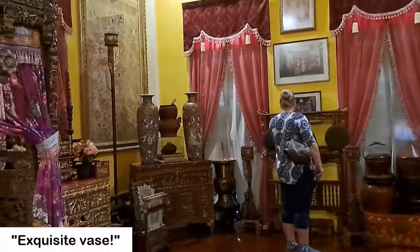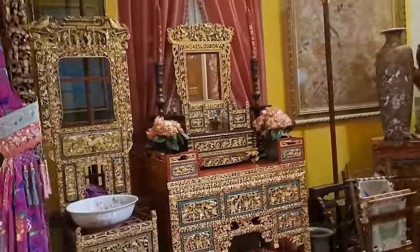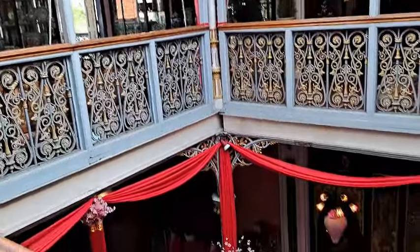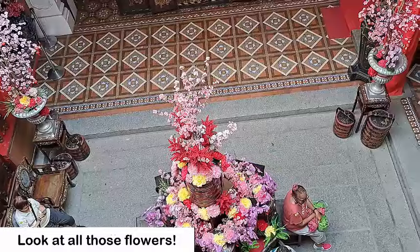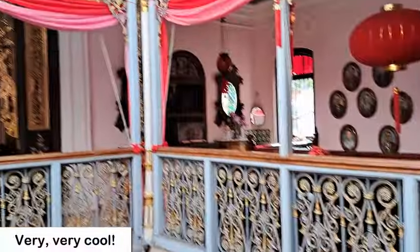Exquisite vase. And a couple of dresses. Oh, this is where you wash your hands. What do you have here? Yes. Look at what's down there. All those flowers. Those flowers are actually fresh. Very, very cool.